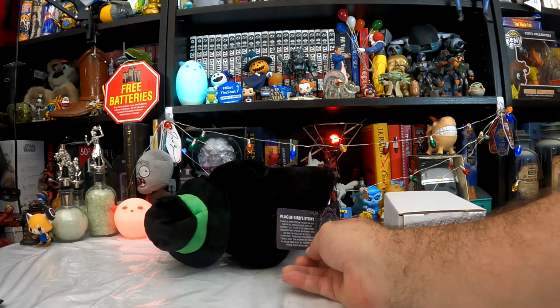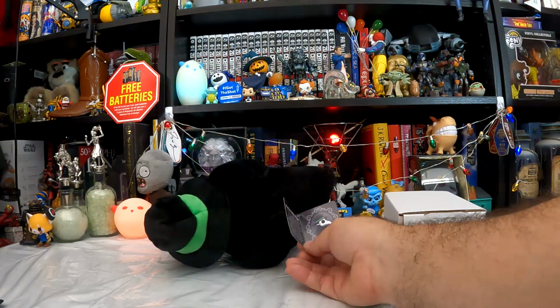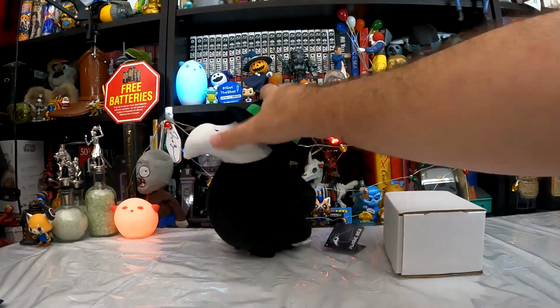Plague Burb doesn't have much medical knowledge, but he doesn't let that stop him from comforting those who are sick and are in need of a little company. Through the best of times and the worst of times, Plague Burb will be there for those that need him. And a little picture of him. So that's kind of what he's based on there. And that's what he is.